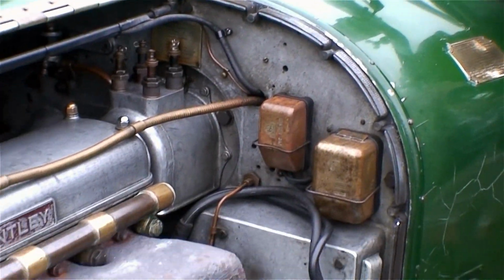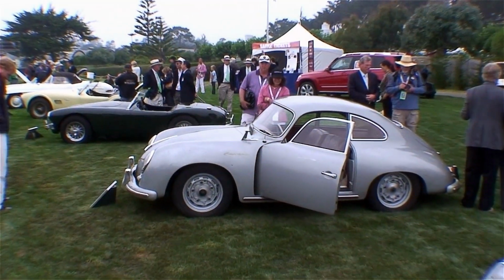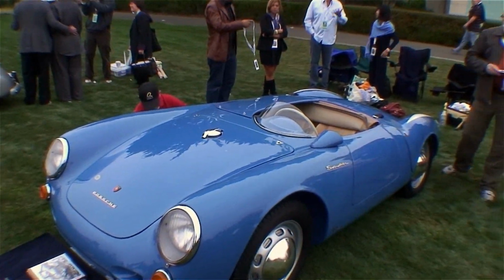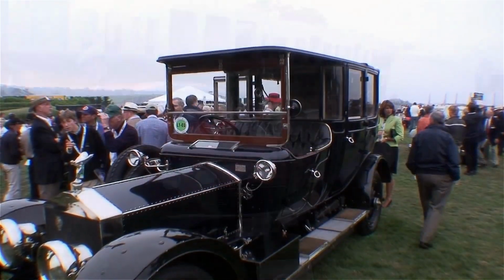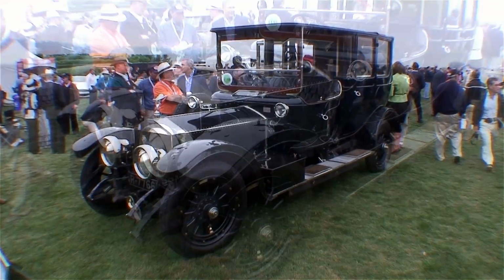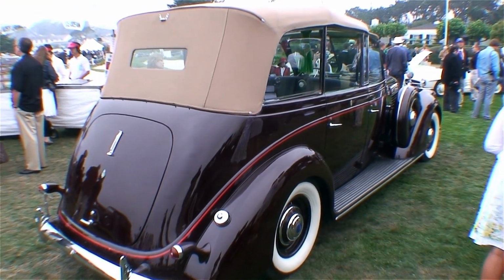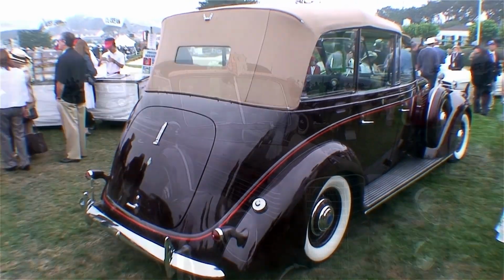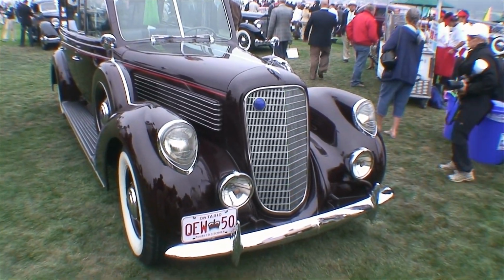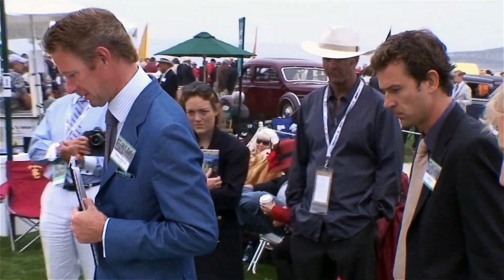Bentley, good definition of old, but original. Other original cars up and down the line here. Maserati. 1913 Rolls. It's so big you have to stand back to view it. Let's find out the background of this car. It's got to have been some presidential. It's a Lincoln that was built for King George VI. Here's one of the judges going over the Mercedes-Benz here.